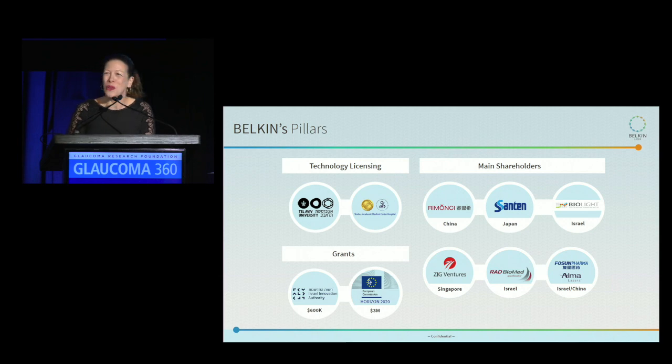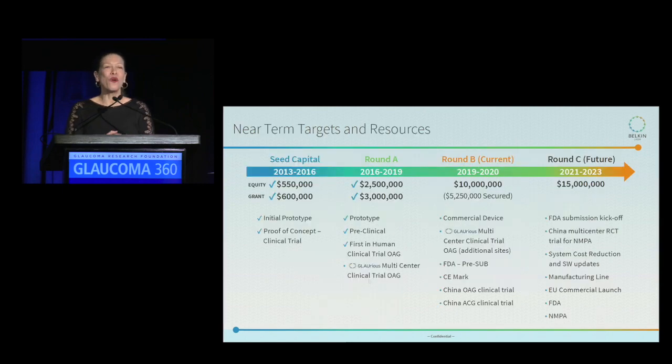Of course, we couldn't have achieved all this and moved forward without our great investors. So far, the company has raised $12 million in equity and grants. We are now raising an additional $5 million to close our Series B financing round.